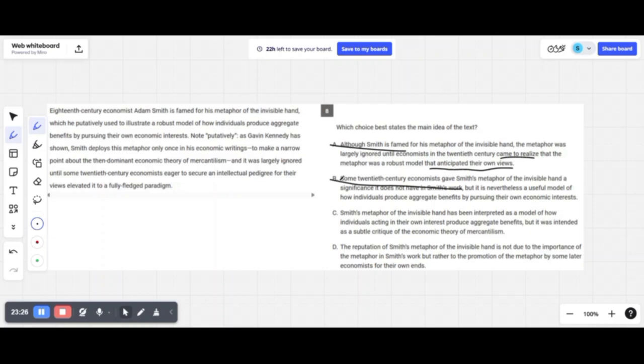Even though it's true, it's not the main idea of the text, because the main idea is that it was largely ignored, and after that, because of some selfish interests, it was given significance by people who pursued that significance of the metaphor for their own benefit. So we cannot really say that it was first intended as this, and after that it was given a different definition from the previous one. It's not really the main idea.